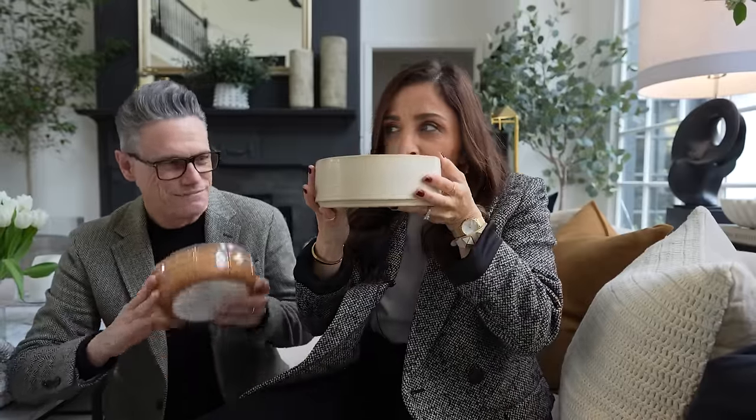This smells so good. Don't you love this? Such a great spring scent. Oh my gosh, I love this. I think you guys are gonna love this. We will leave everything linked down below, but definitely check out all the different vessels because they're super good.